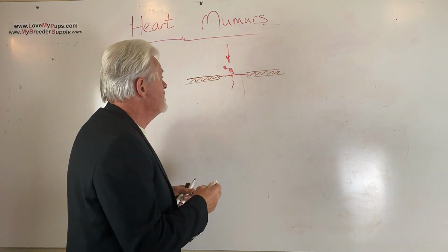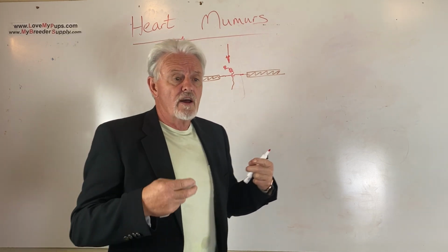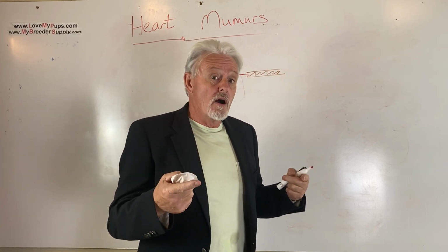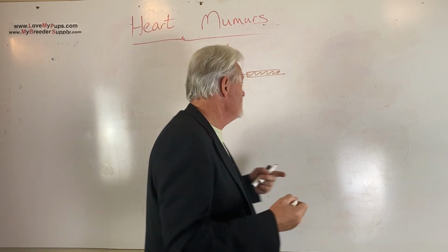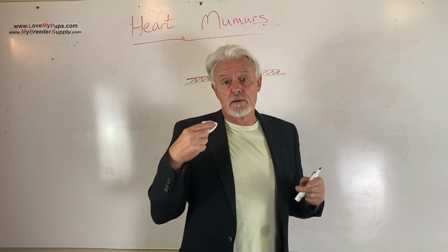Other forms of heart murmur could be because you've got some extra piping, some extra vascular connections in the heart that really shouldn't be there, but they are there, and because of that, blood's flowing around those and there are no valves to stop that from happening. Another cause could be that you've got very thin blood.